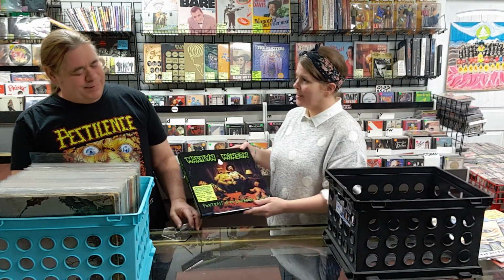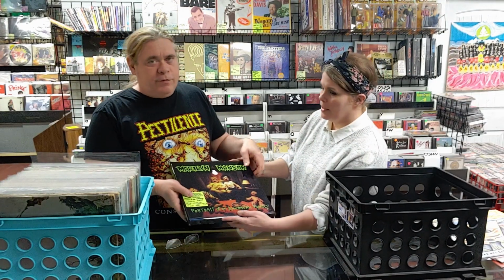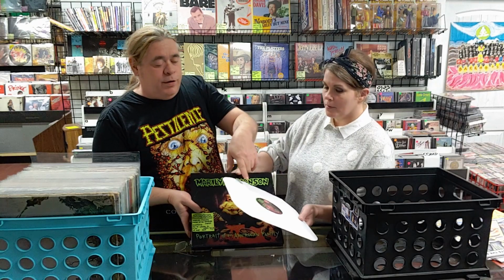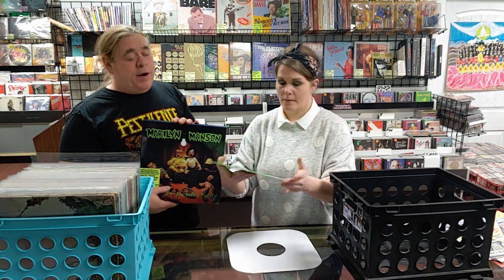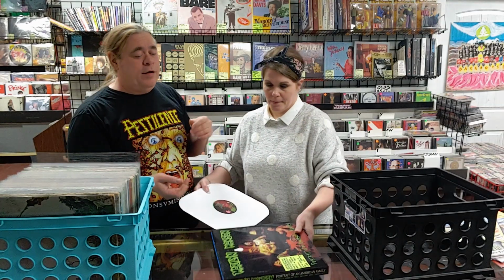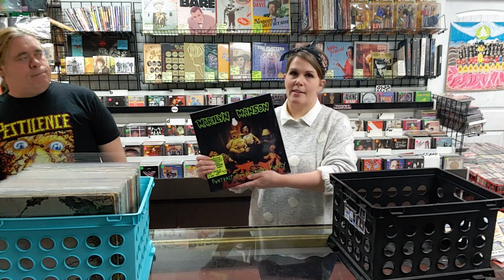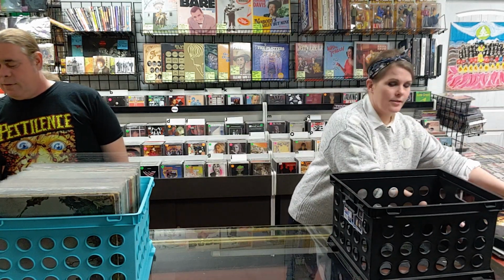This is an awesome one here. This is Marilyn Manson. A lot of people complain about the packaging for this one because it is so bulky. It originally housed a t-shirt. We don't have the t-shirt, but we do have the green vinyl, and it's a super sought after record. The reissues of these, they keep saying are coming and coming, but they're not here yet. So if you need that one, we have it in. Marilyn Manson just sells itself. It's a higher price, but it sells all the time.